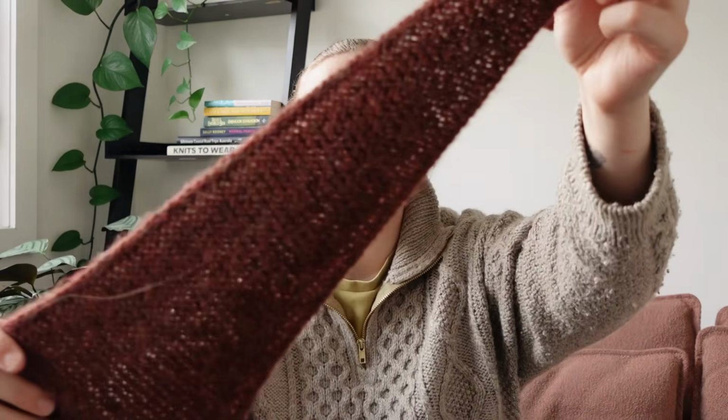This yarn is an 8-ply, and I'm sure you all know because everyone and their mother has knit the Sophie shawl or scarf, but it is just a garter stitch scarf with an I-cord edge.